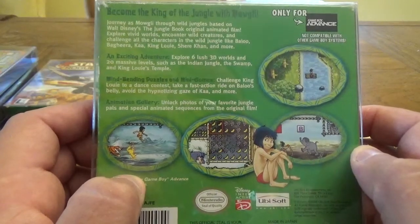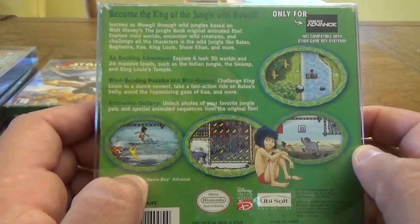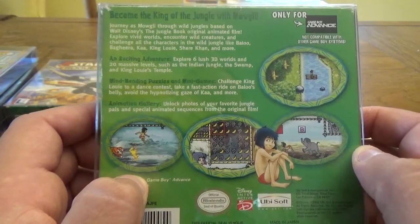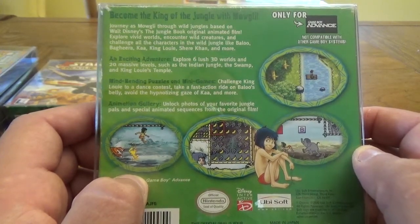Only for Game Boy Advance, not compatible with other Game Boy systems. Become the king of the jungle with Mowgli. Journey as Mowgli through the wild jungles based on Walt Disney's The Jungle Book original animated film. Explore vivid worlds, encounter wild creatures, and challenge all the characters in the wild jungle like Baloo, Bagheera, Kaa, King Louie, Shere Khan, and more.